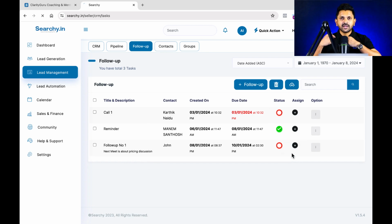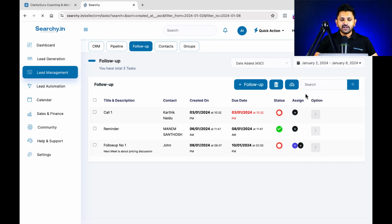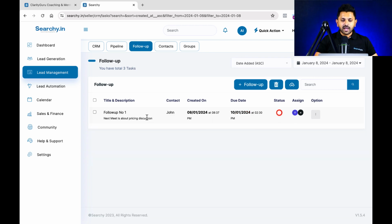Suppose you want to assign this particular thing to a demo team, you can tell them, hey, I'm allotting this to my team, go and do this. And the moment I do that, I can even filter based on date. Suppose I want to check out my last 7-day follow-up sequence, I can check this. If I click on today's follow-ups, I might have one follow-up here. See that? The due date is 2 days later, but it's created today.